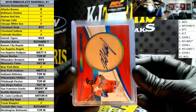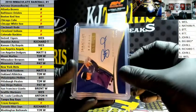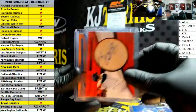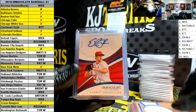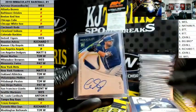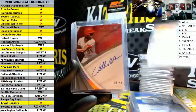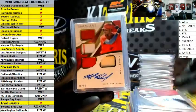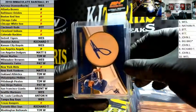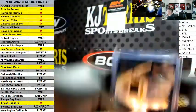Our autos, we have the Nick Williams to 10, Victor Robles, Ryan McMahon, Thomas Nito, Rafael Devers, Chance Sisco, Eric Feedy, that nasty Gleyber Torres, Cameron Gallagher, Nolan Arenado, don't panic, it's Joe Panik, Willie McGee, Nick Williams, sick Ozzy Albies. Willie Calhoun. Clint Frazier nastiness. Love that Clint Frazier too.